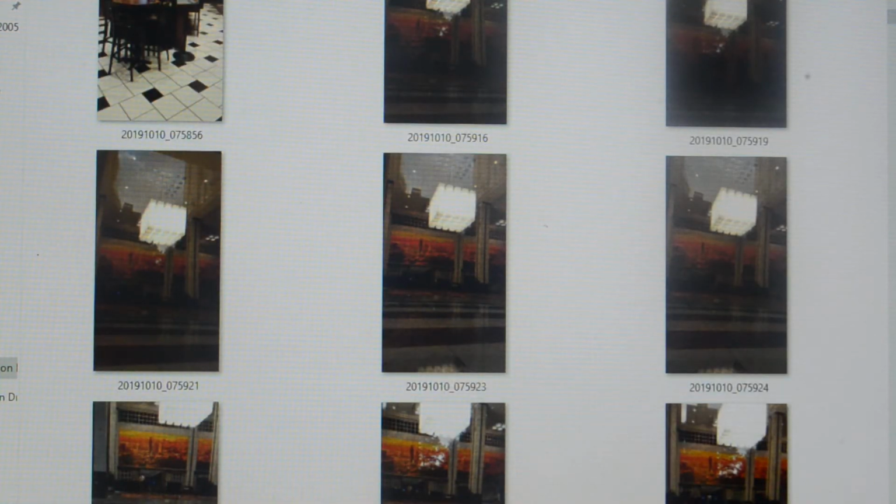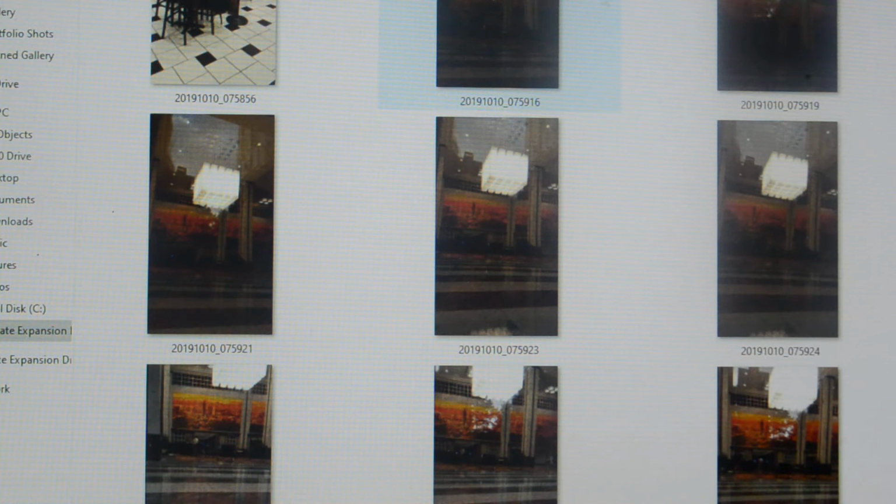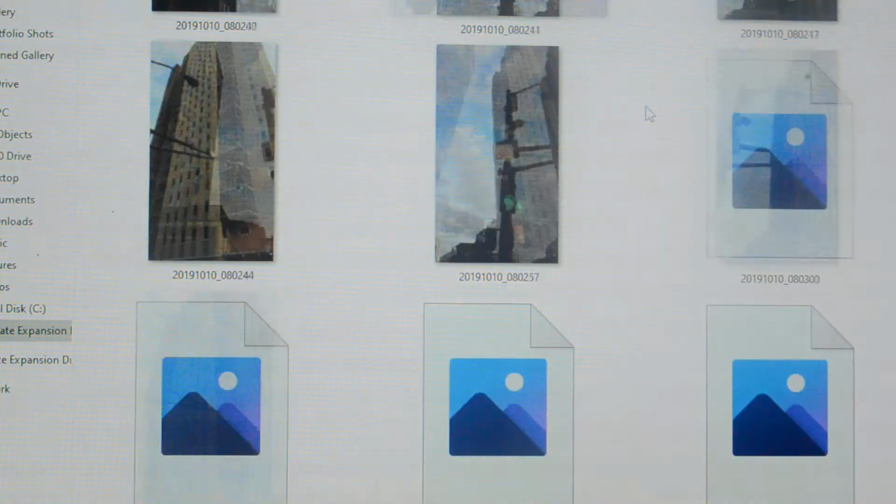Okay, let me show you this. You maybe can't see this. It says total item count, 552 items. That's how many shots I took in 2 hours, 3 hours. I forget how long we were down there. And out of that, I probably got 10 good ones. You have to take a lot of photos.